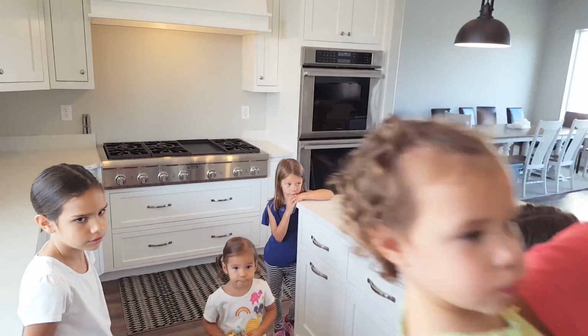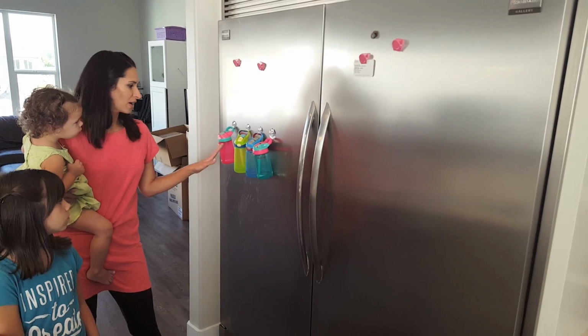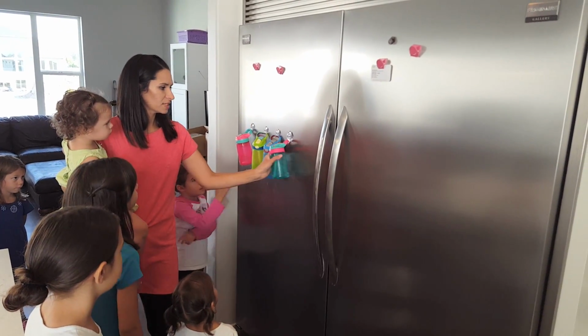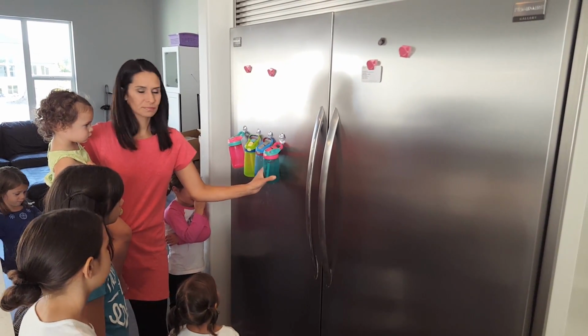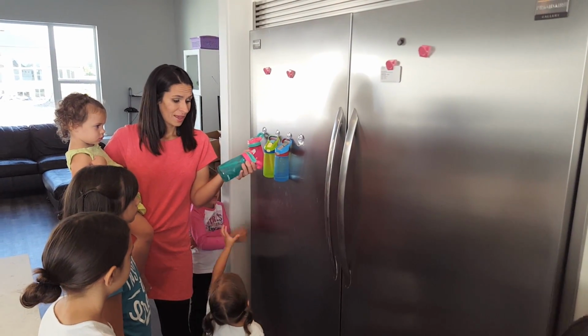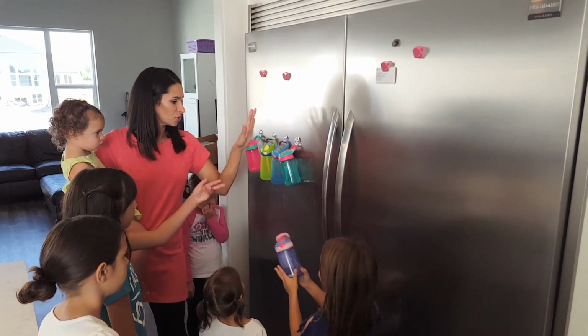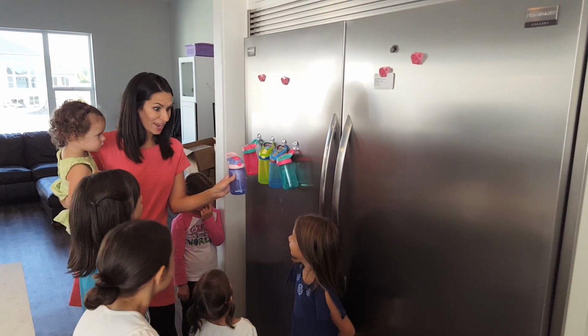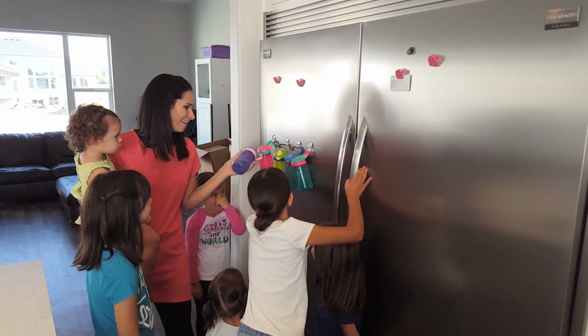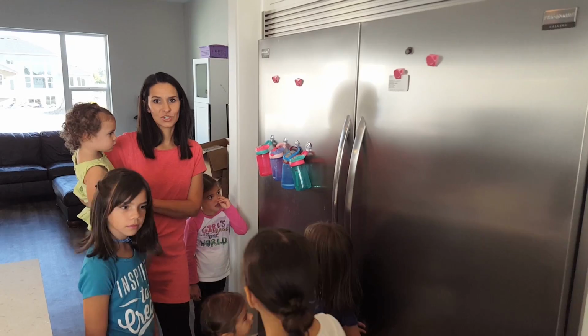Oh, I didn't talk about the drinks. We just did this yesterday and we're testing this out. But all of the kids have their own color, right? And I've got to get more hooks, but these are Contigo bottles from Costco where I got them. And they're just really cool. They don't spill, they keep their drinks. So we just put them on there. There's Jane's, we can't forget Jane's, huh? So anyway, we put them on here and then the kids won't lose their drinks.